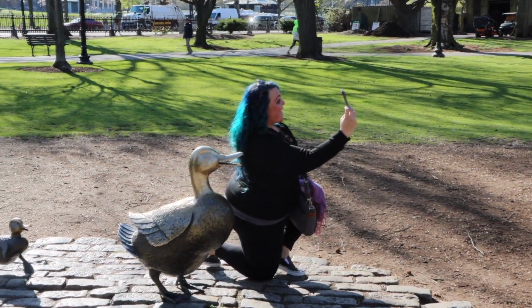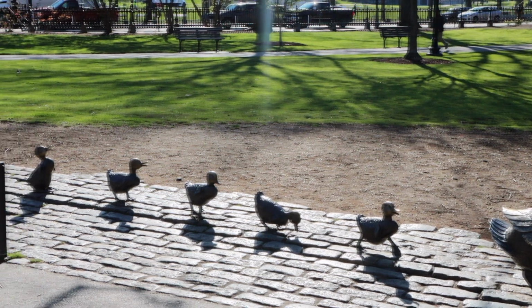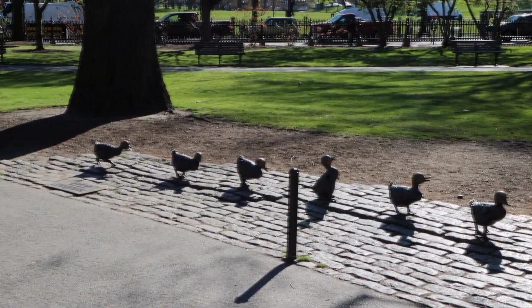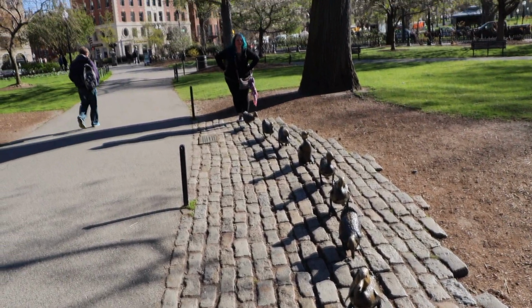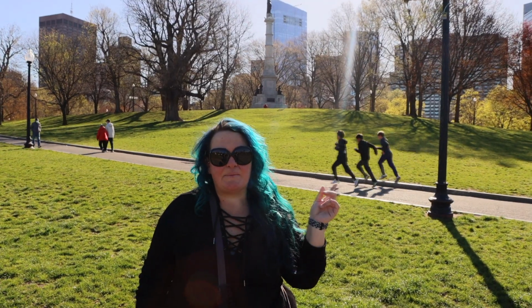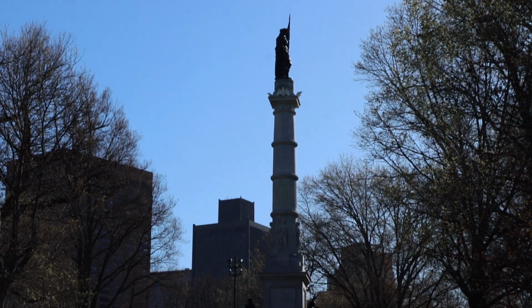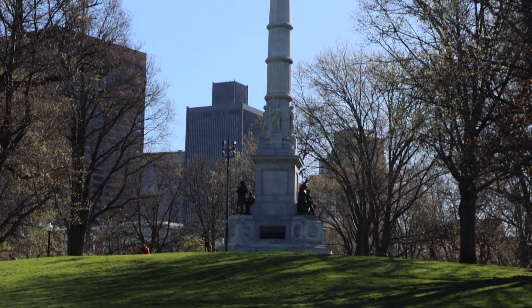So here is the duck statue. There's Christine taking her selfie with the ducks. This is a part of a sculpture called Make Way. Christine has joined the ranks. Yes. And right behind me is the Soldiers and Sailors Monument. This monument pays tribute to the soldiers and sailors from World War I and World War II.